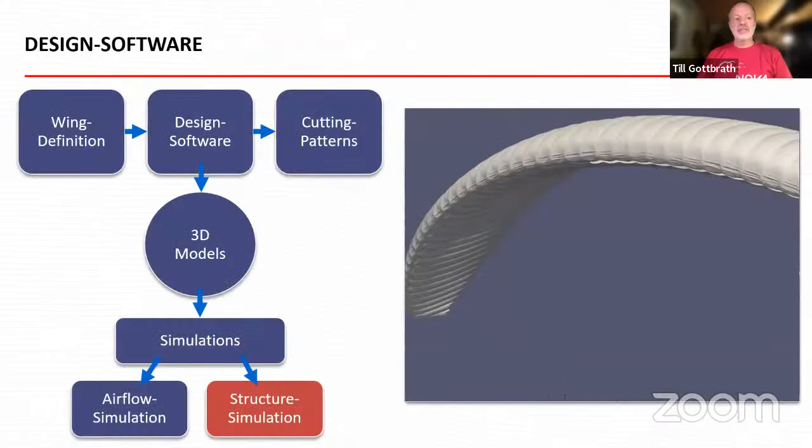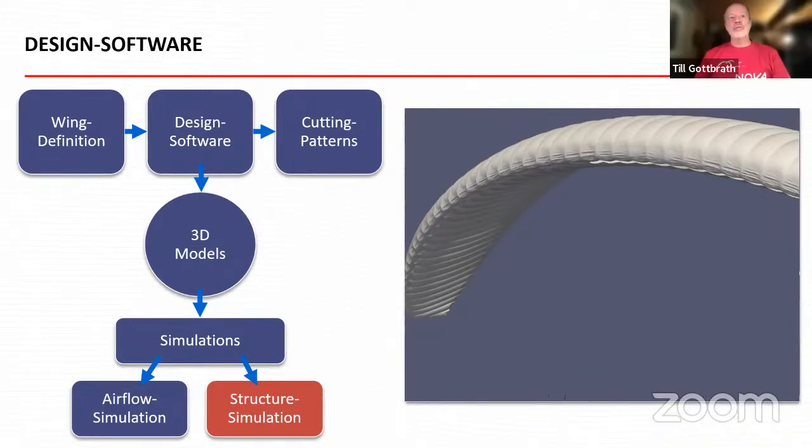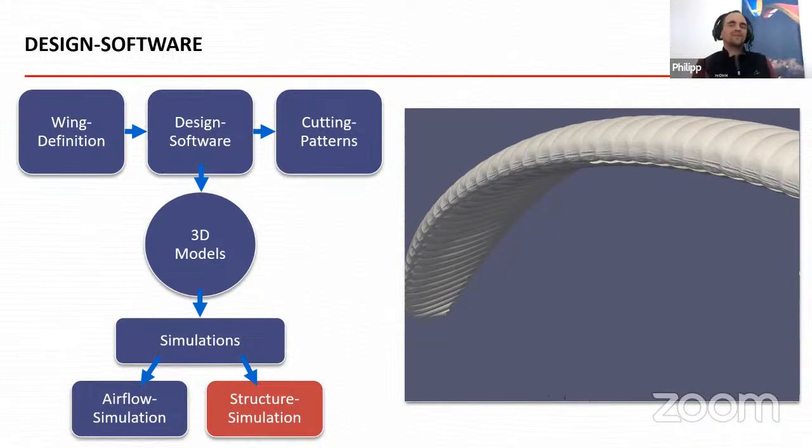There is one question about cutting the patterns. Stefan wants to know whether the software takes the desired weave, that is warp and weft, into consideration. Yes.